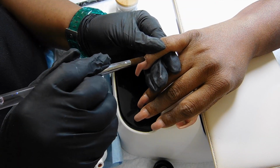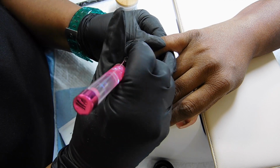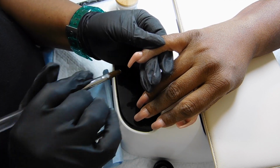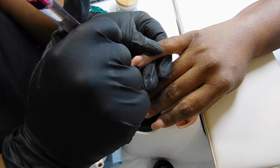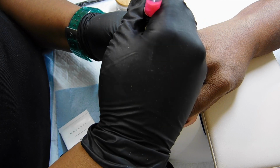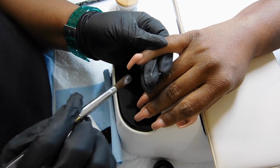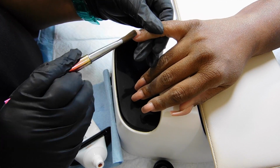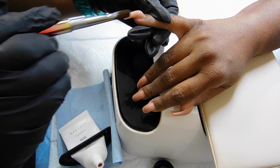You don't want to do too much because you don't want to take away. If your client wants a curve tip, you don't want to take away from that curved nail by making that tip straight. So you want to try to make your application as clean and neat as you can, so you don't have to do a whole lot of filing, and that way you don't mess up the shape.